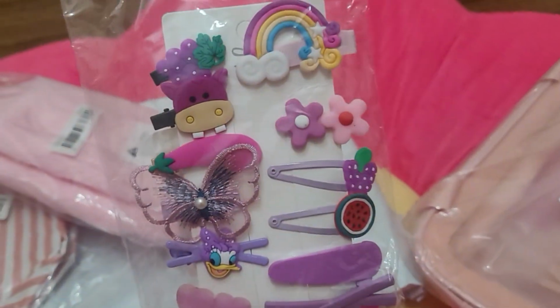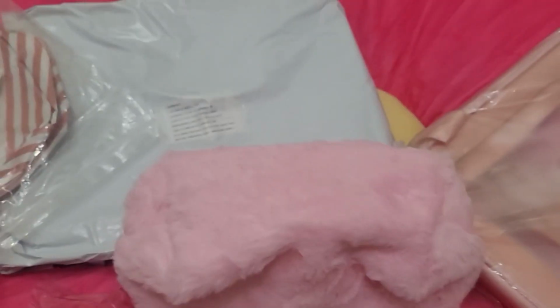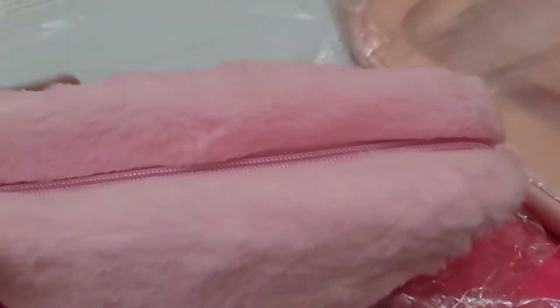So these are hair clips. This is a plush makeup bag. Okay, let's open it. So this is it. It has a zipper. It's very cute and it's soft. So here it is. Let's go to the next one.